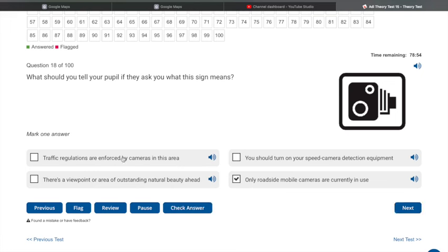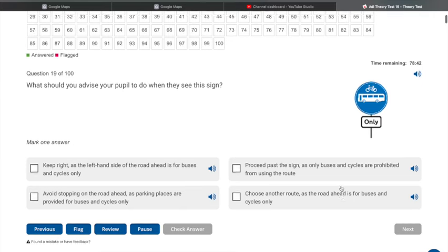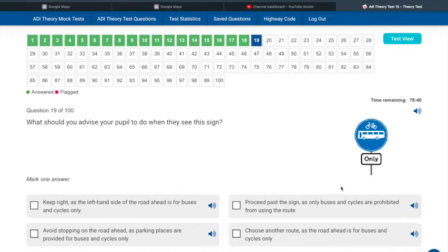It's got to be this one there. Traffic regulations are enforced by camera in this area. There you go, I would say. Right. If you notice there, I've now got 78 minutes left and I am 19 questions in.